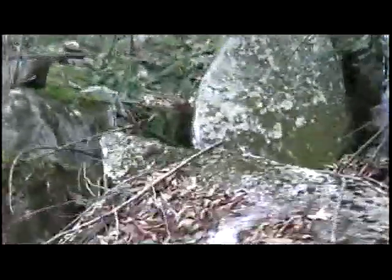Let's go, buddy. Okay. Looks like Bentley found a way through here. Sometimes the best thing to do is bring a dog with you. They always seem to know the right way. Okay, Bentley, where are we gonna go now? Come on.